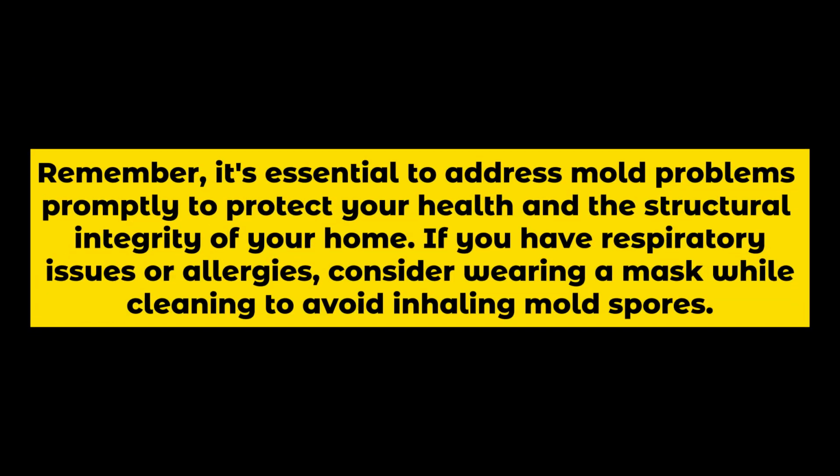Remember, it's essential to address mold problems promptly to protect your health and the structural integrity of your home. If you have respiratory issues or allergies, consider wearing a mask while cleaning to avoid inhaling mold spores.